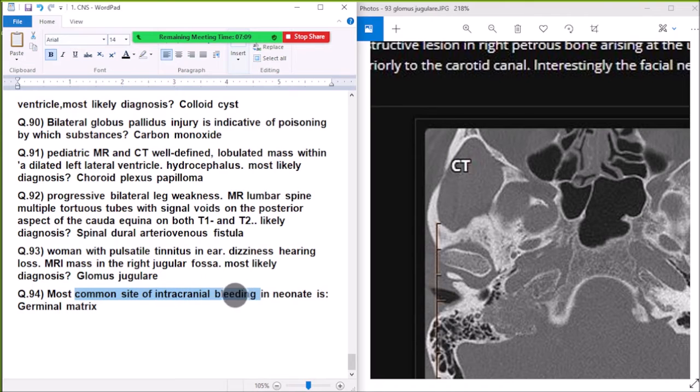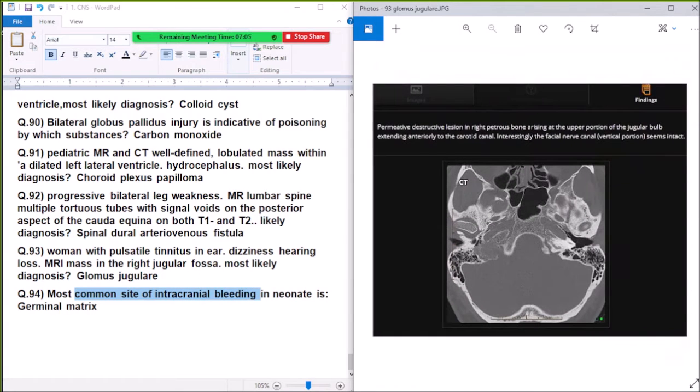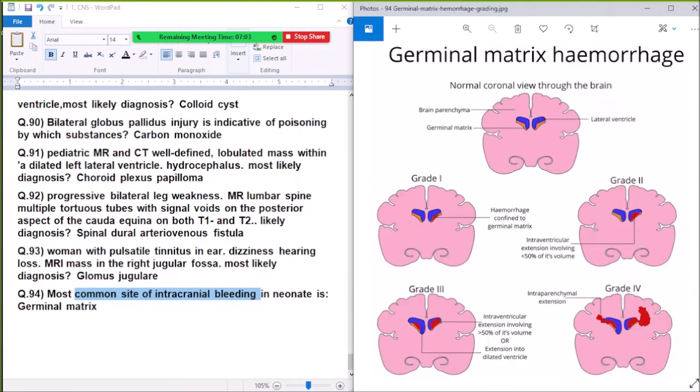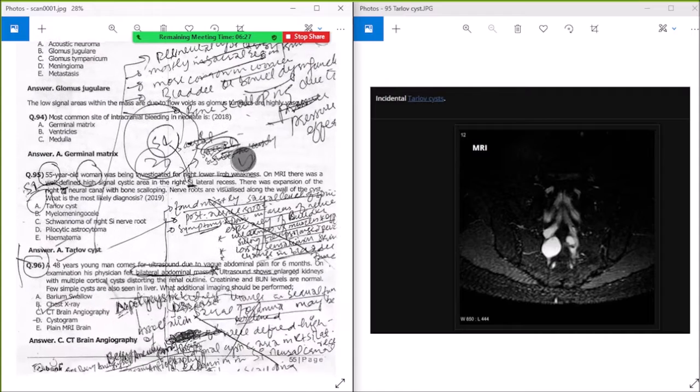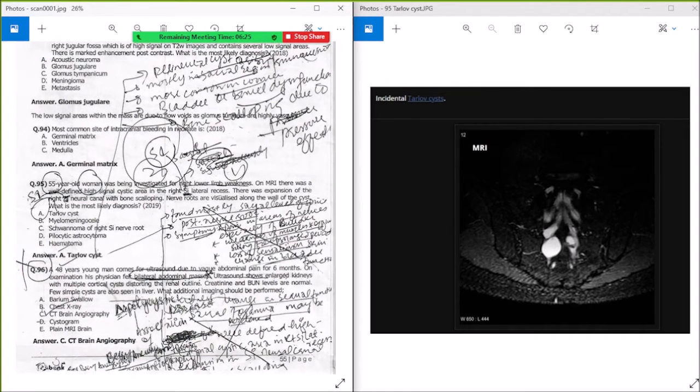94. Most common site of intracerebral bleed in neonates is the germinal matrix. 93, glomus jugulare.